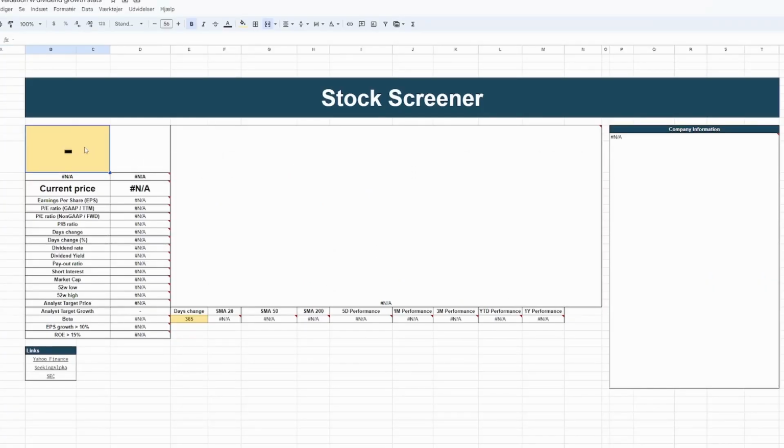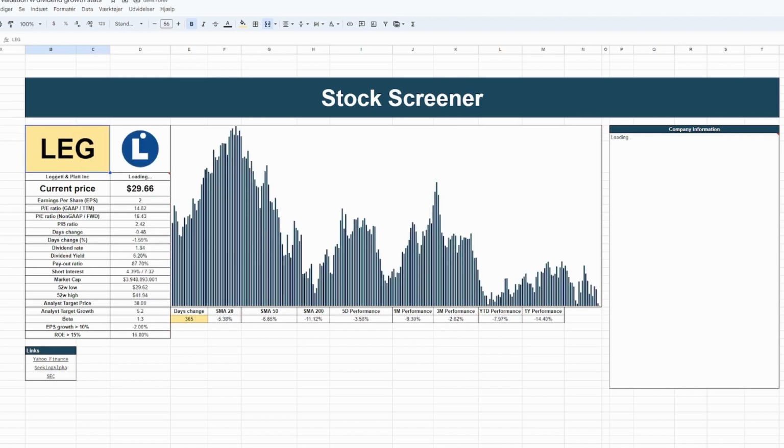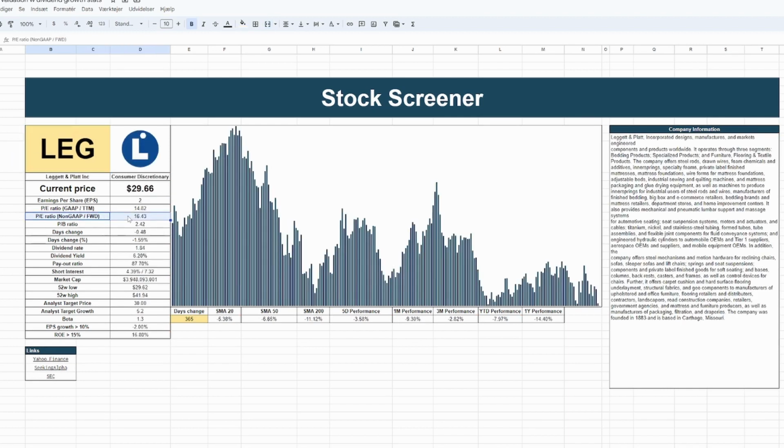Leggett & Platt. So let's jump into a stock screener, punch in LEG and wait for everything to auto-populate. Here we see that the PE non-GAAP forward ratio is 16.4, which is roughly in line with the 5-year average, slightly a bit higher. The dividend yield is 6.2%, and as we saw earlier, the payout ratio is pretty high. The short interest is also 4.3%, so that is something you should notice a little bit. The 52-week low is around the current level, and the 52-week high is $41.94.